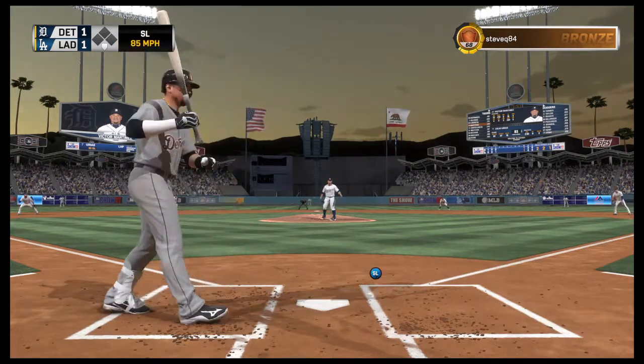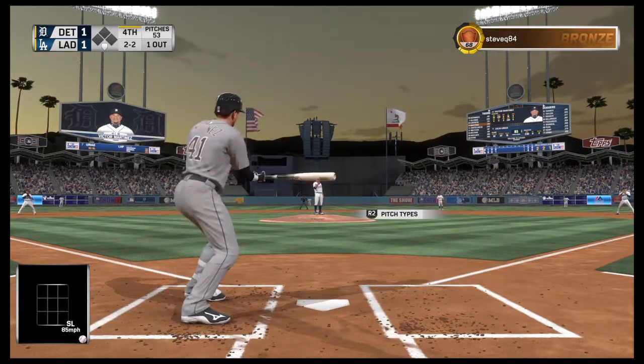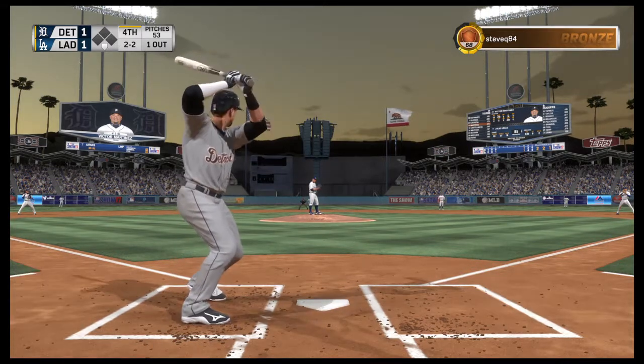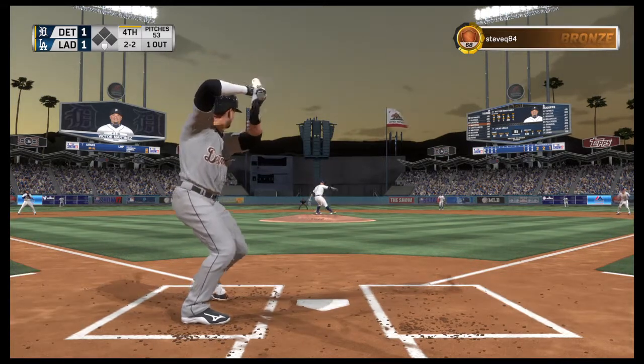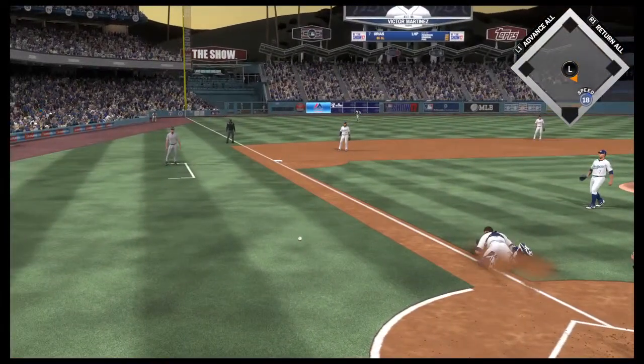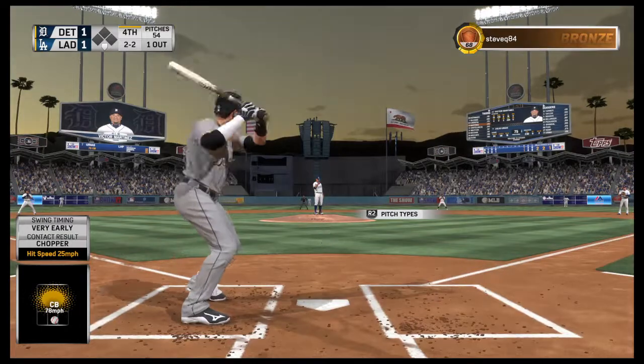And they'll try to get him fishing there, but he won't offer in the dirt, and it's back to even at 2-2. Well, one thing about him, he's an absolute grinder at the plate. You can pretty much count on him battling at the plate every chance he gets. There's a swinging bunt up the line, but it gets foul.